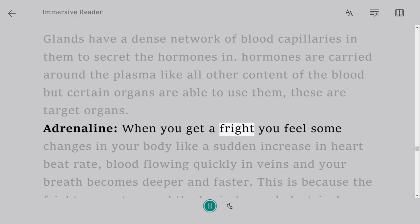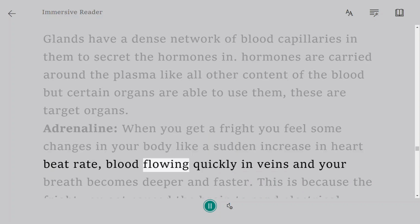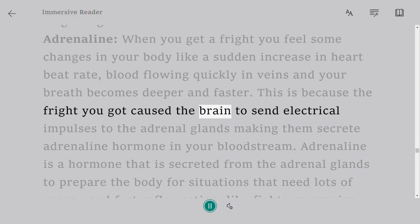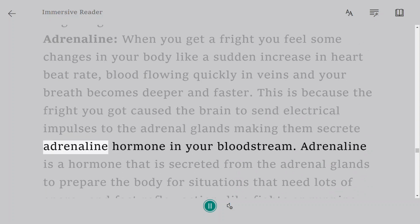Adrenaline. When you get a fright, you feel some changes in your body, like a sudden increase in heartbeat rate, blood flowing quickly in veins, and your breath becoming deeper and faster. This is because the fright you got caused the brain to send electrical impulses to the adrenal glands, making them secrete adrenaline hormone in your bloodstream.